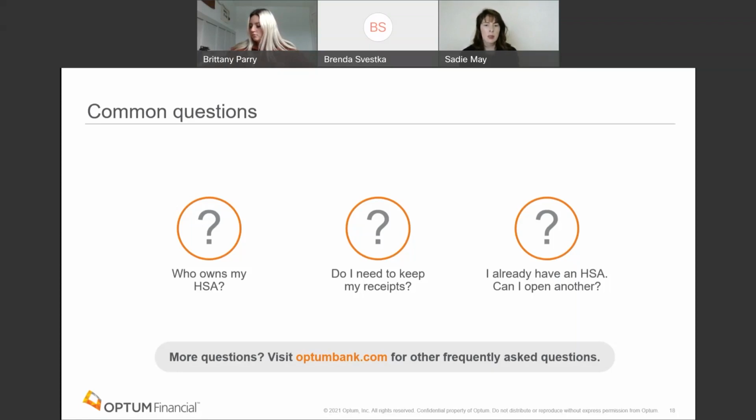We do have a receipt vault online that you can use. There's also an expense tracker that allows you to upload a receipt that maybe you paid for out of pocket, but you don't want to get reimbursed yet. You want to save that money in case you need it in retirement. There's a way to track that. So again, whether you track it electronically or in a shoebox or a filing cabinet at home, you do want to keep your receipts on your own in case you're ever audited by the IRS.